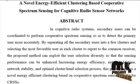In a cognitive radio system, secondary users can be coordinated to perform cooperative spectrum sensing so as to detect the primary user more accurately by separating all the secondary users into a few clusters and selecting the most favorable users in each cluster to report to the common receiver. The proposed method can exploit the user selection diversity so that the sensing performance can be enhanced, increasing energy efficiency, network lifetime, network stability, and optimal cluster head selection process. This paper proposes a novel energy efficient clustering based cooperative spectrum sensing, that is ECS for CRSNs.